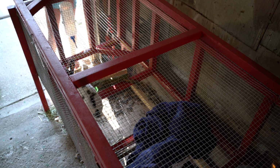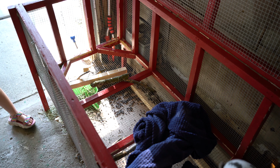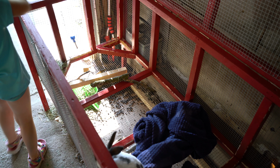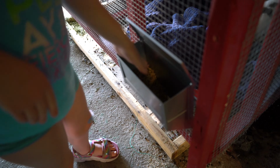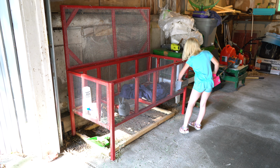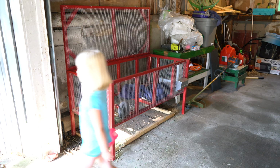There we go. And I'll give you some of the Timothy hay. They're running low. They already have some, but we'll give them some more. I'll do the Timothy hay, which they really, really like. They love Timothy hay. I'll scoop it there. Good. Oh, yeah. Give them a scoop. I want to make sure it's full every day.